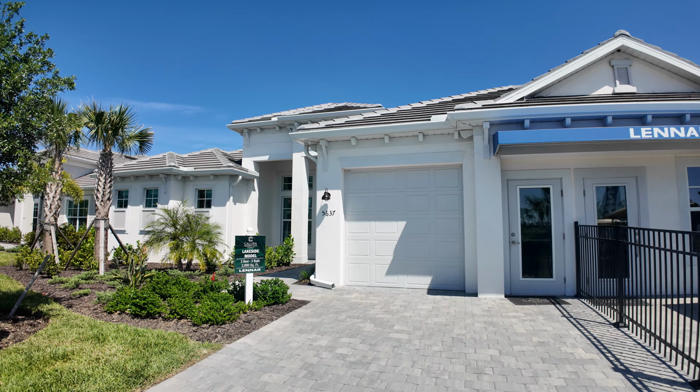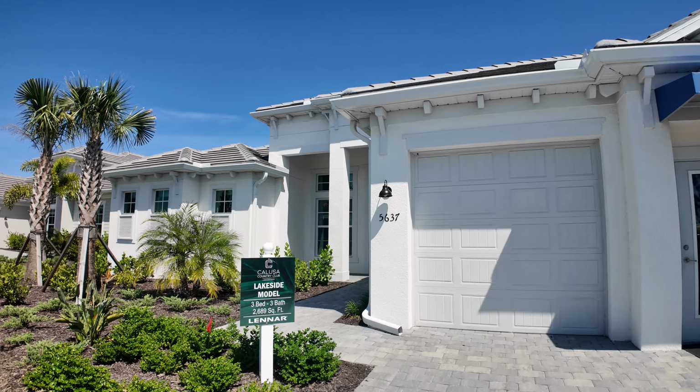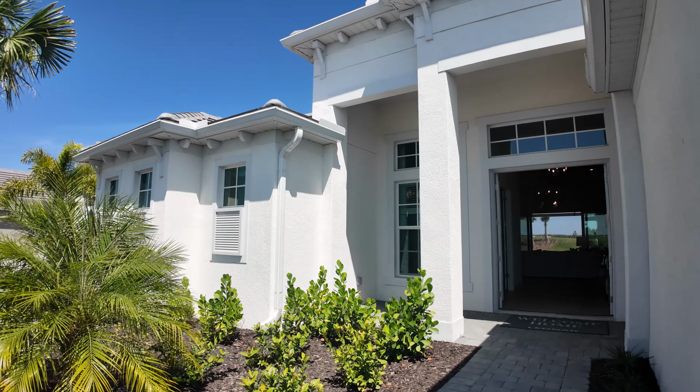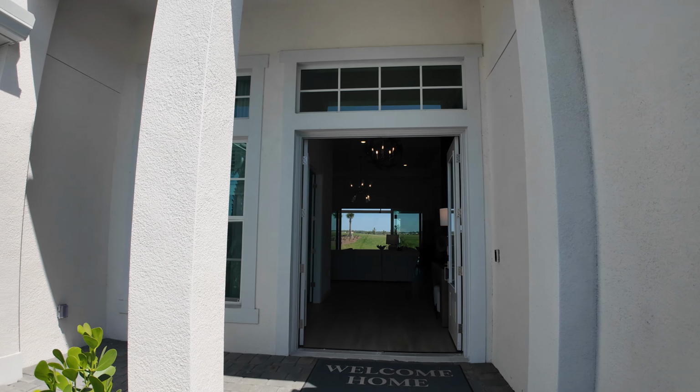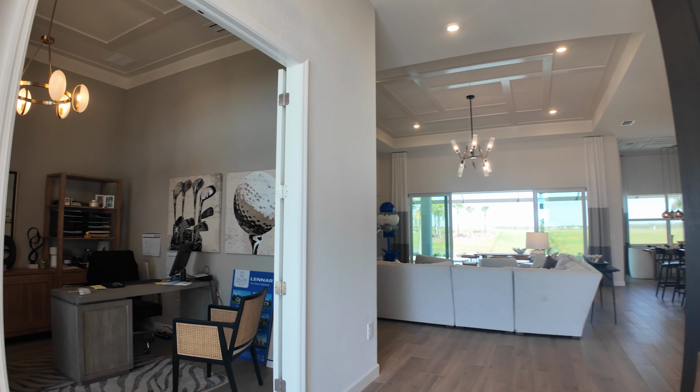Today we're down in Lakewood Ranch looking at brand new construction. Welcome to the Lakeside Model, 3-bedroom, 3-bath, about 2689 square feet under air. Let's go inside and take a look. Walking up, double entry front door. So walking through, the first thing I notice is an office and/or den right off the front.